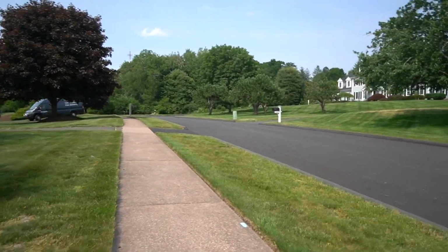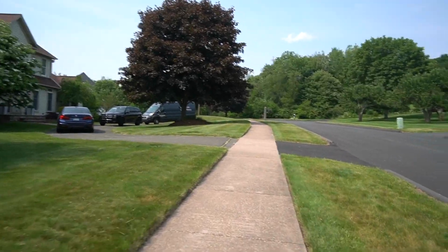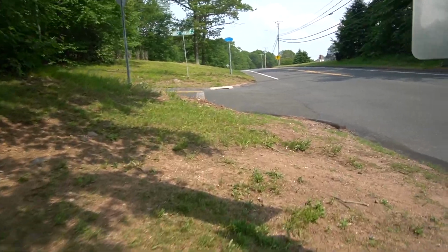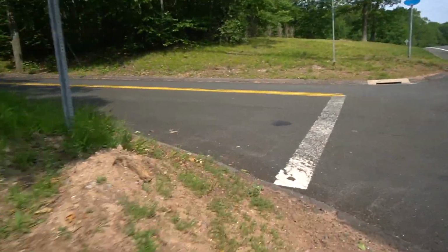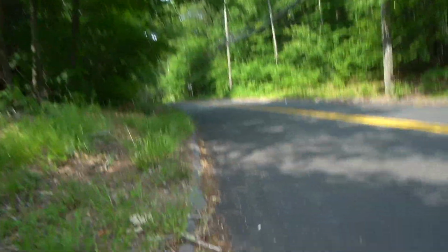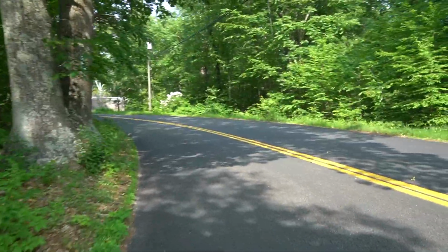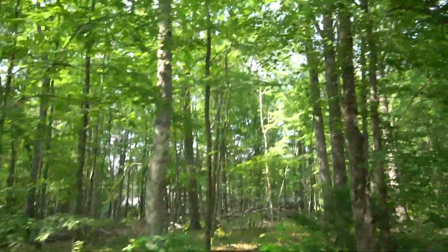This should be the short road walk here amongst all these nice houses. That last stretch was a real short woods walk, and we are about to turn on to Birch Mountain Road here. I think it's about 0.3 miles. Now we could continue on Birch Mountain Road and go all the way up to Case Mountain, but the trail actually turns right here.